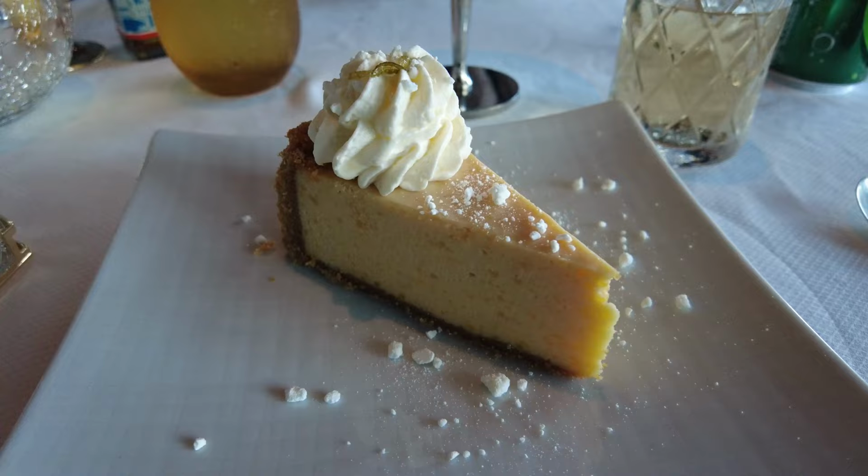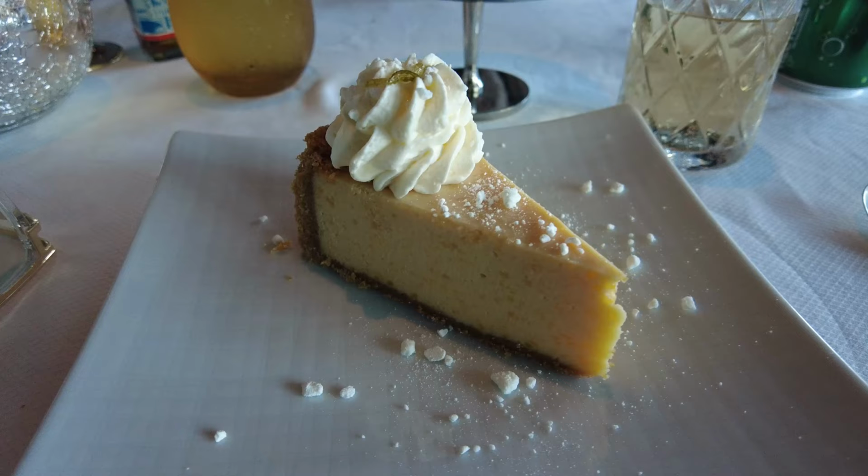So the key lime pie is really good. It has a nice silky texture. The graham cracker crust is really holding up well. I can taste that tartness of the lime. It's sweet, but it's not overly sweet. And it has a nice dollop of whipped cream on the top with a zest of lime. And it's a pretty decent key lime pie.